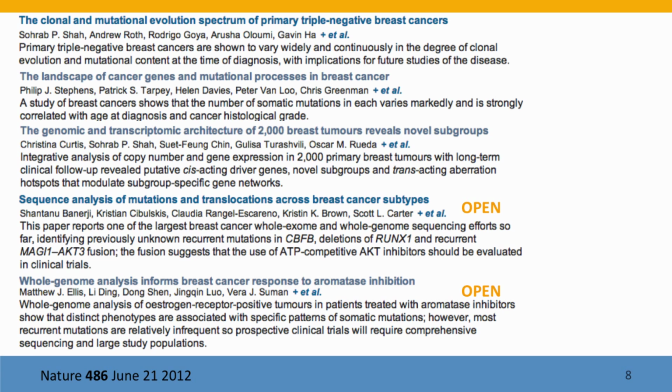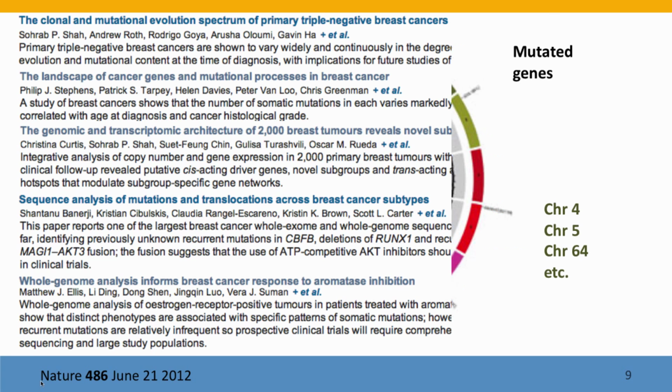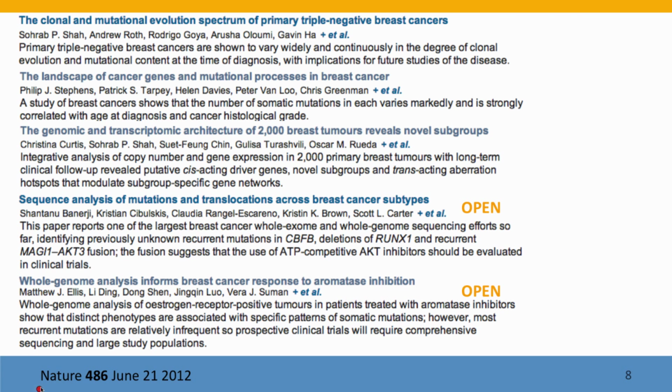Here in particular was a set of 5 papers published together in the journal Nature, a couple of years ago. All of these were genomic analyses of breast tumors, and 2 of them were published open access so that anybody can read these articles for free. The other 3 articles you'll have to pay for, but these 2 are open, and I've put links to them on the Module 5 module page in the suggested recommended reading.